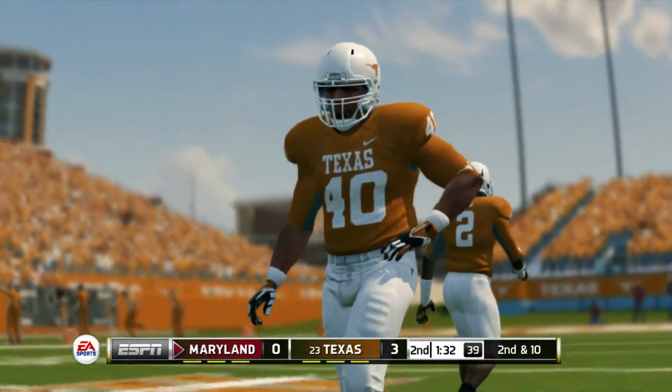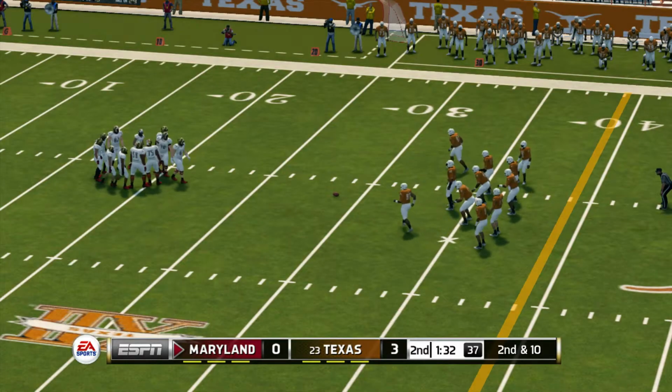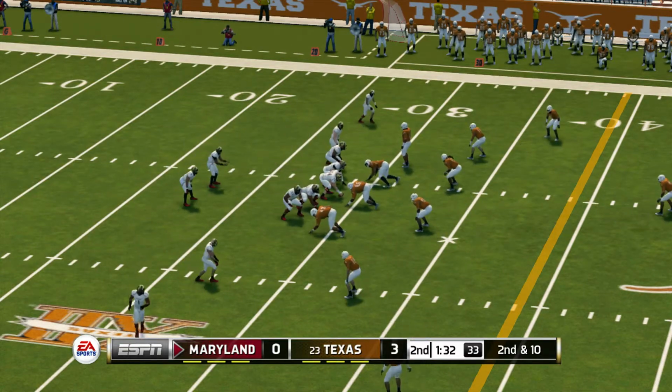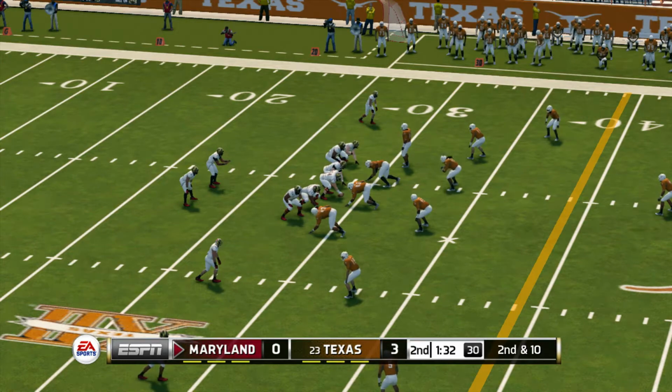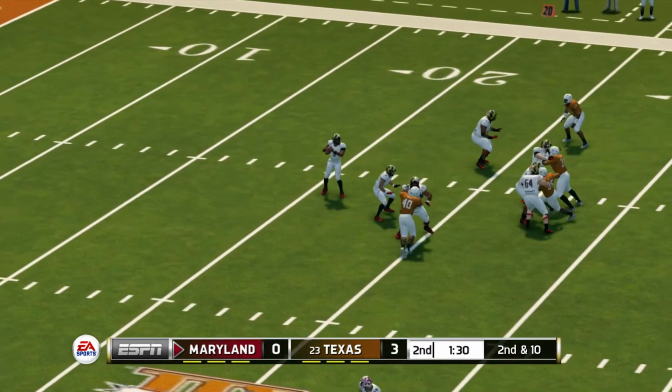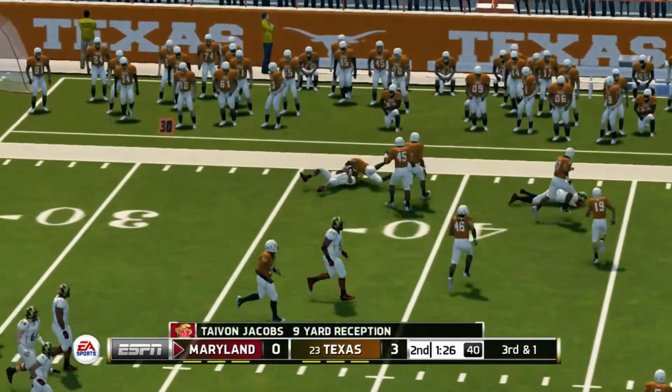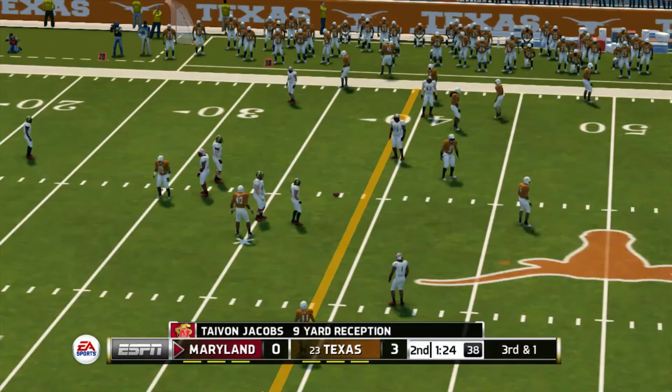Johnson, the intended receiver on the play. Second and 10. Ball on the 29. Quick pass. He's tackled right around the 38-yard line. On the tackle.